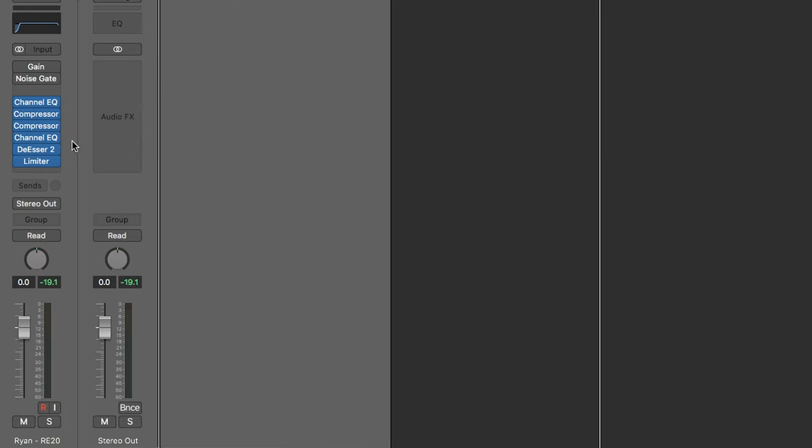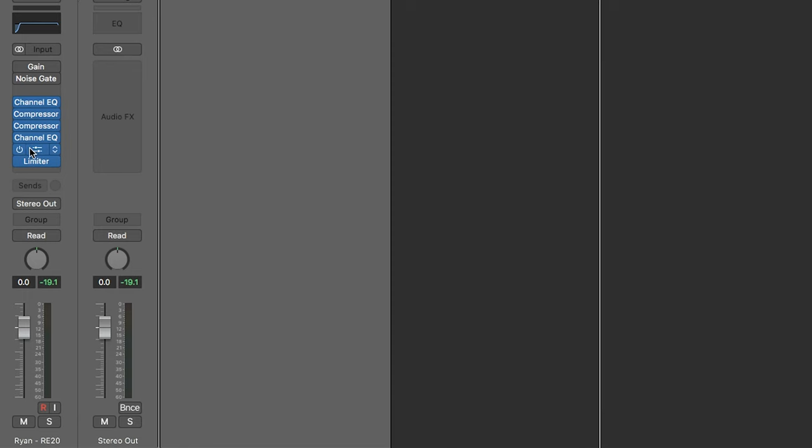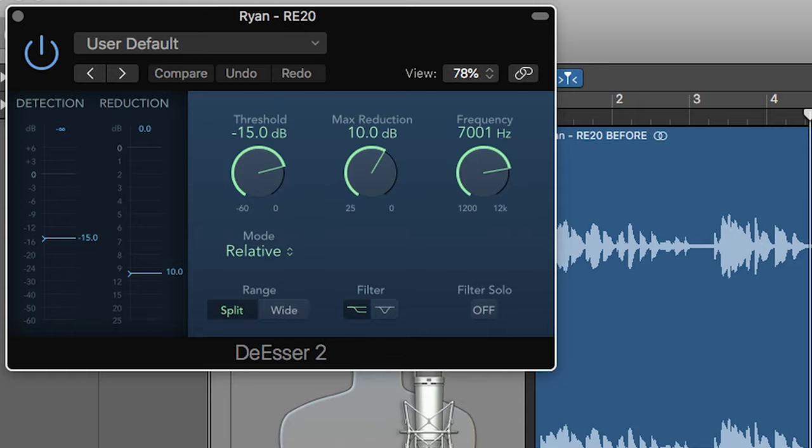Then after the compressors, we have an EQ. This is where a lot of the magic happens, in my opinion. This is my classic EQ curve that I throw on all my vocals. And I really do find this EQ sounds amazing on different types of microphones and different tones of voices, for male and female. After that EQ, we have a de-esser, which helps take out some of those harsh S's in the vocals.